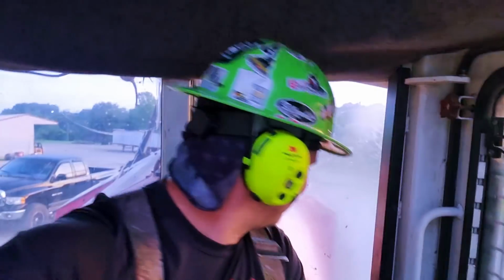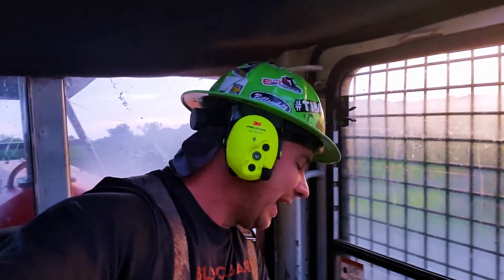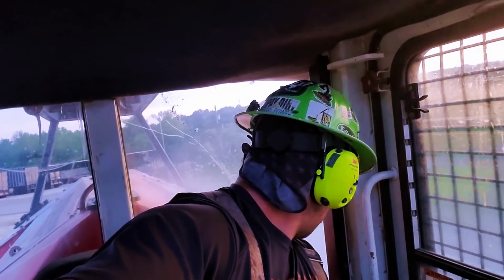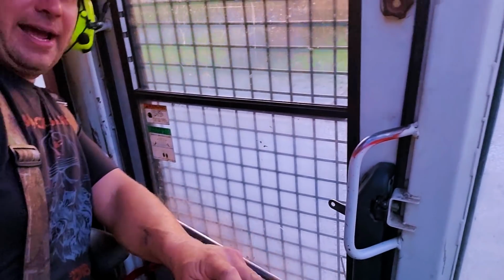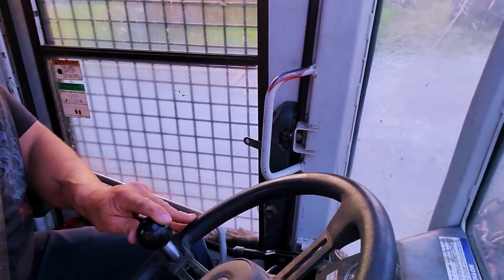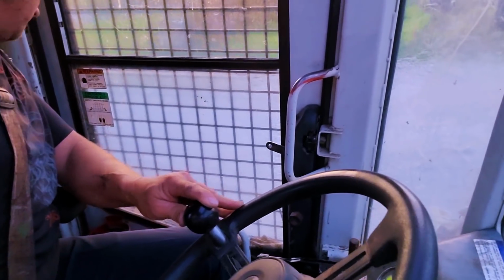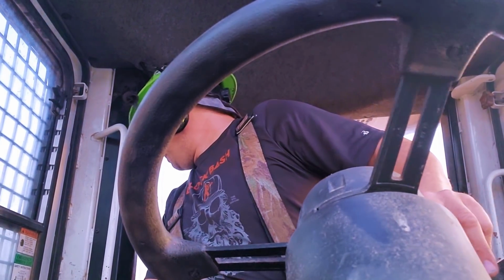I forgot how wobbly this thing was. It's got that quick steer, and it steers quick because it's got quick steer. See, just a little, that's all you're moving the steering wheel. That's how you turn it, right there. Are we lined up? All right, hey, let me shut this off, line it over here. What's going on?